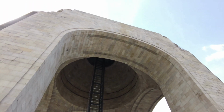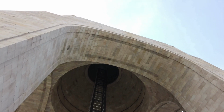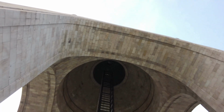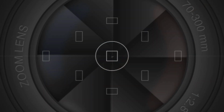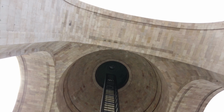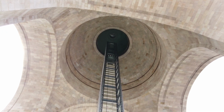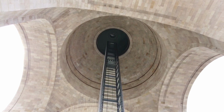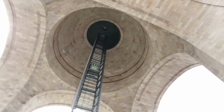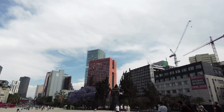Wow, look at that. That's a heck of an arch. There's where the elevator goes. Quite the ride there. Alright, let's roll back over towards Reforma.